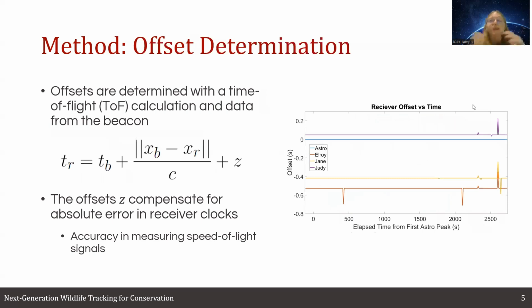Then once we do that, we need to do that time offset determination that I was talking about earlier, which is accomplished using the beacon. We know the location of the beacon sitting in the center of our testing setup, and we can use that location to figure out these offsets. So each of the receivers has a really accurate clock, a GPS conditioned clock that tracks the passage of time really well. But we have issues because the absolute time of each of those clocks can be off by as much as a second. And that's a problem in our system, particularly because we're trying to use time of flight calculations to measure distances on the scale of maybe a kilometer with signals that are traveling at the speed of light.